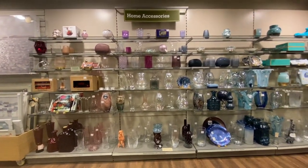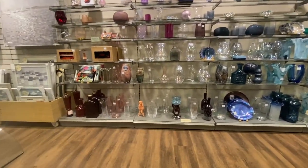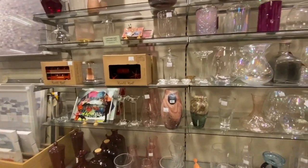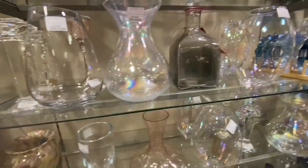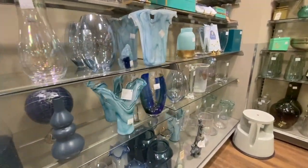Again, a really large selection of colours in their glassware: pinks, reds, blues and greens. I think the red's quite autumnal, not that I actually purchased any bits of glassware, but again you can see really good prices for these pieces, $5.99, $6.99 for a lot of their glass pieces.